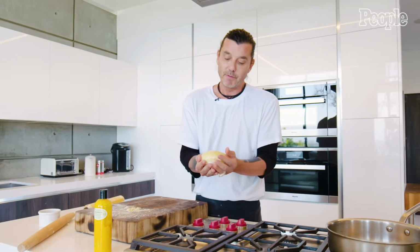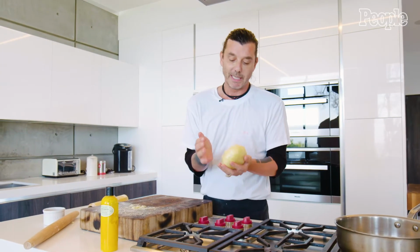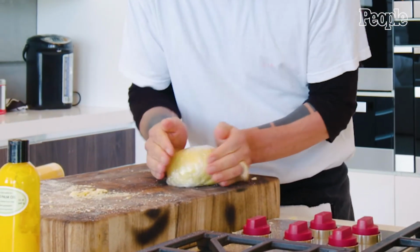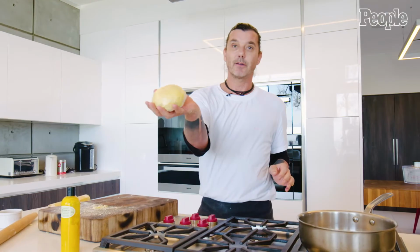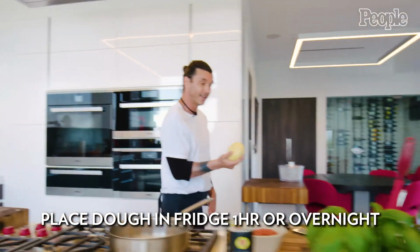You wrap it so it firms up in the fridge. You see, we put it like this, and that's probably an hour or overnight, and it keeps for a week. You'll see when I roll it out, I'm not going to make all of this because nobody wants that much pasta. So that goes to rest now, and that actually looks legitimately like pasta dough.